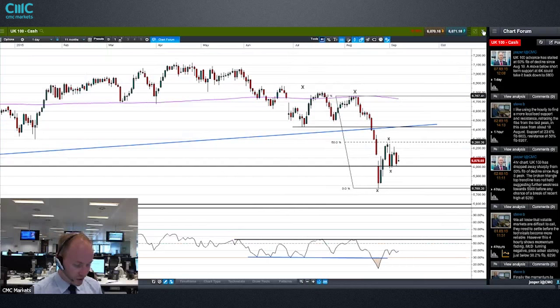But as I mentioned, we've got UK industrial production tomorrow. Also, the UK manufacturing production comes along with that tomorrow, as well as the UK trade balance tomorrow. But the biggest one will be Thursday, when we have the rate decision from the Bank of England.